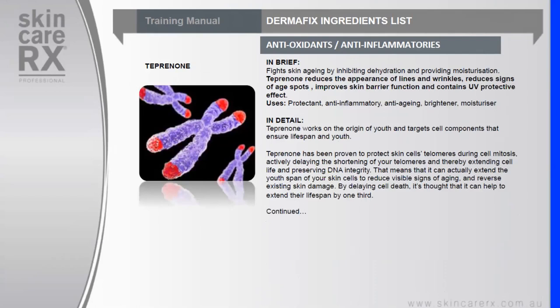Another ingredient in this category is our tetraquinone, which works to fight skin aging by inhibiting dehydration and providing moisturization to the skin. So it works to reduce the appearance of lines and wrinkles, reduce the signs of age spots and pigmentation, improves barrier function and continues UV protection. So it has that effect to contain that UV protection in the skin. It's a protectant, anti-inflammatory, anti-aging, brightener and moisturiser.